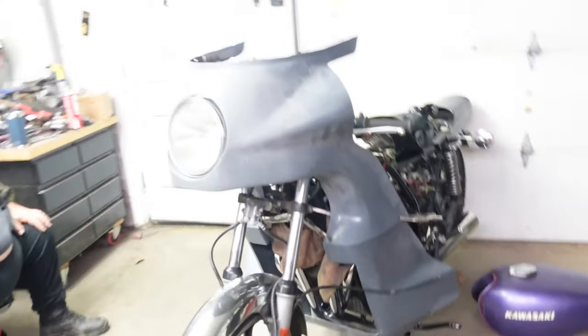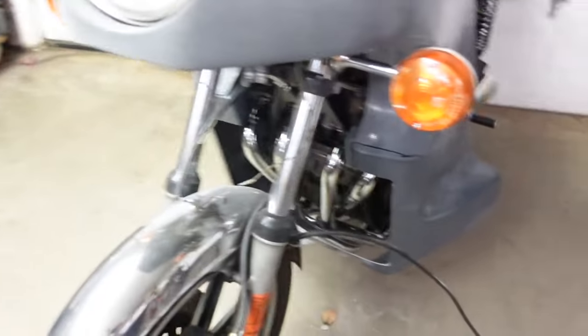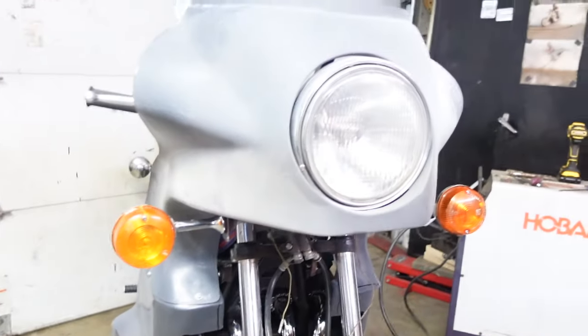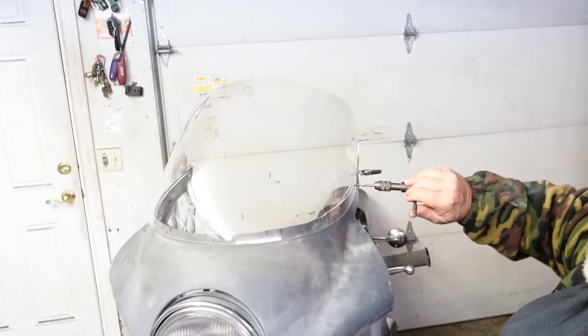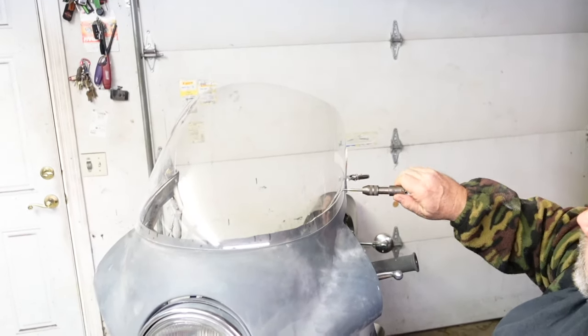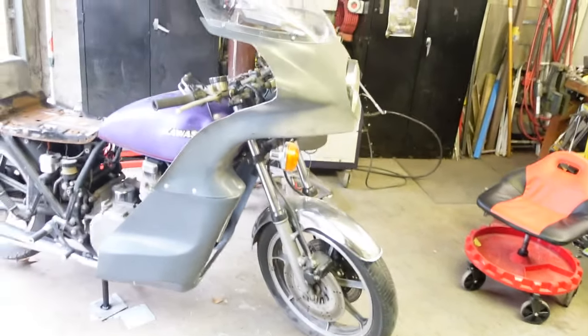Think they'll guess what it is now? Getting closer. Get the turn signals on. Gonna get the exhaust and the pipes. Starting to look more like it.